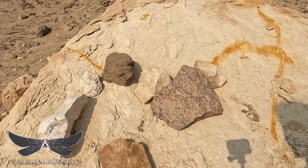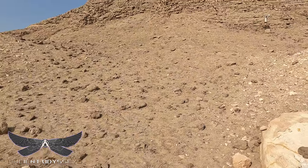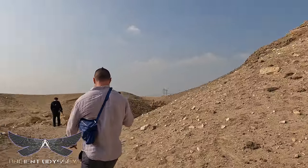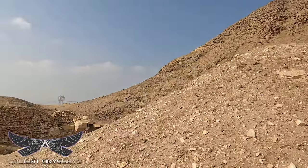One of those bricks. You can see up there. Probably weighs close to 10 kilos, which in US is about 22 pounds. They're extremely heavy.